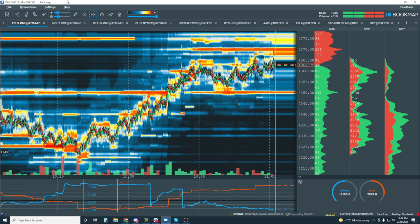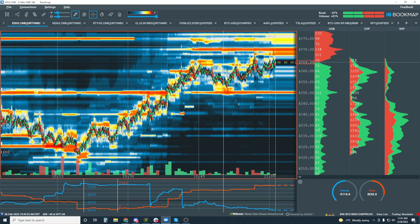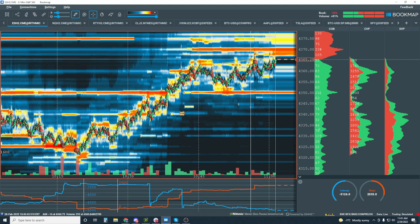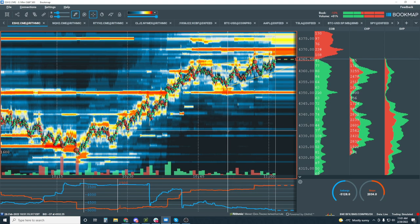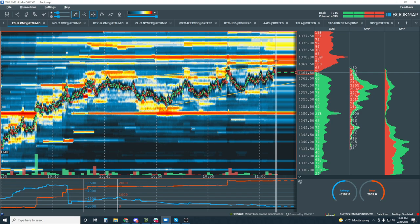And let's just mark up some structure in here. This is what's helped me tremendously. Okay, is the structure still holding? Yeah, definitely. All right, so then we're looking for this to continue on.